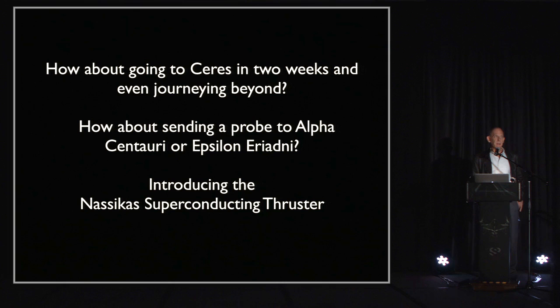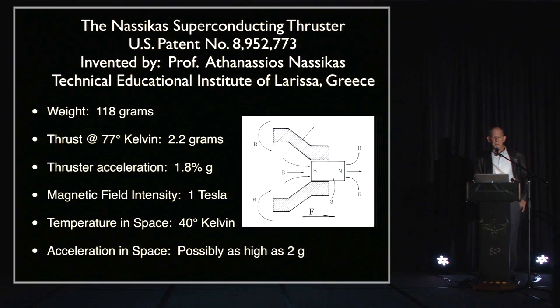It was invented by Professor Athanasios Nausicaas of the Technical Educational Institute of Larissa in Greece, and he received a patent this year. I met him a few years ago at a scientific conference and have been helping him on testing this and patent applications and making contacts with NASA and other organizations.